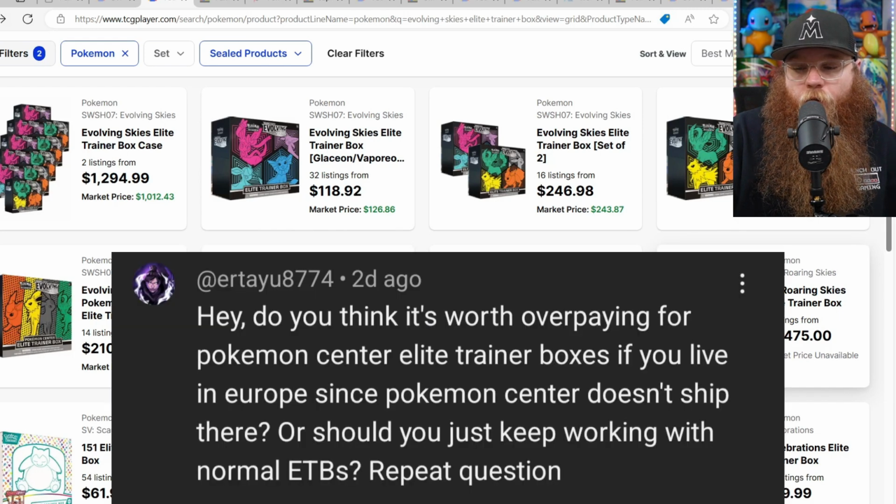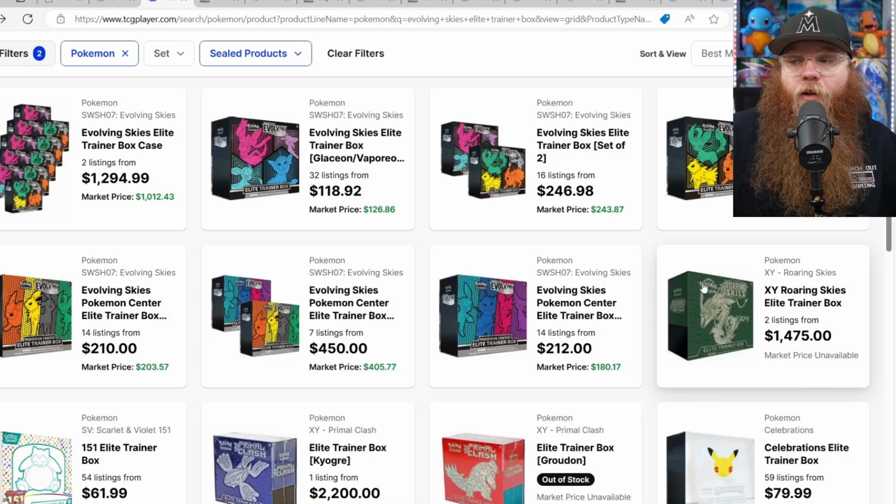UrtaU8774. Hey, do you think it's worth overpaying for Pokemon Center Elite Trainer boxes if you live in Europe, since Pokemon Center doesn't ship there? Or should you just keep working with normal ETBs? Repeat question. Now, it's tough. It depends on how much you're overpaying. It depends on what the box is.